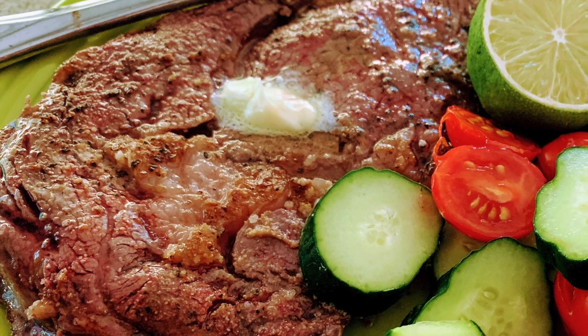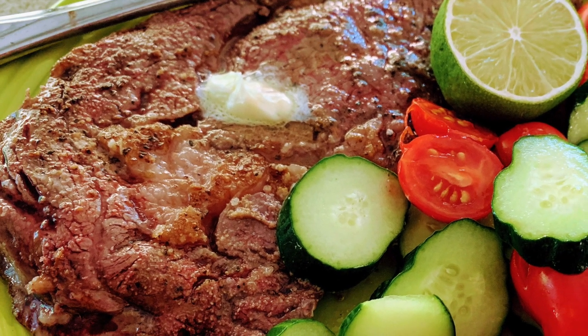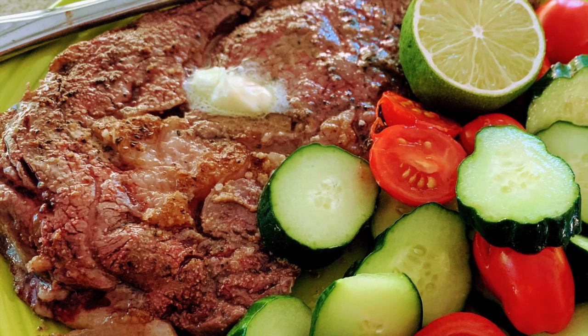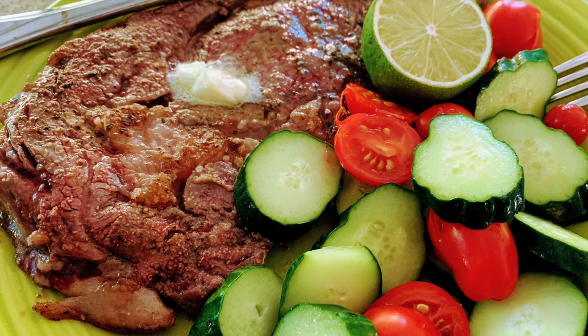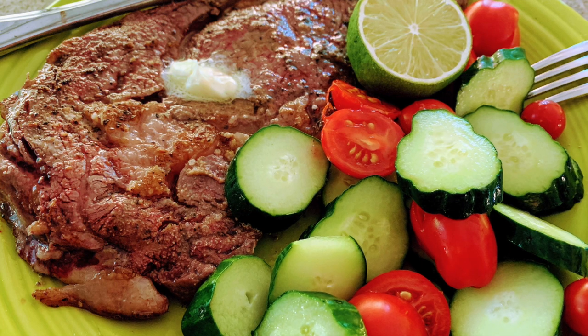Now, here's our perennial favorite. This is a ribeye that was grilled on the Big Green Egg to perfection, a little pat of butter, some homegrown cukes and tomatoes, and salt and pepper is the way we season it. That's the food we could eat every day, a ribeye. My husband and I have said that often.